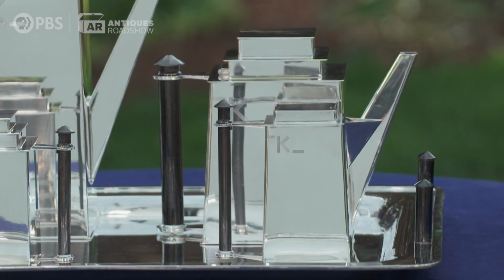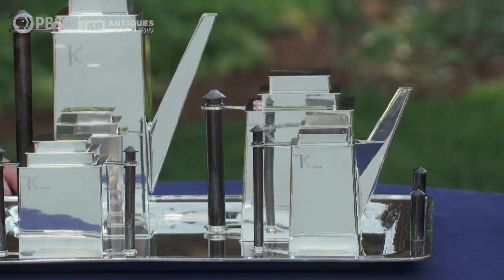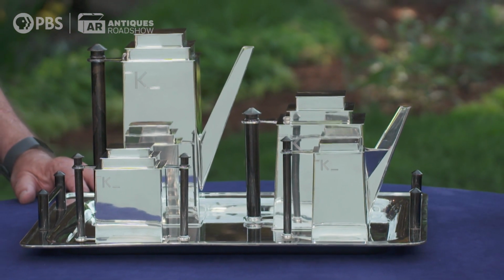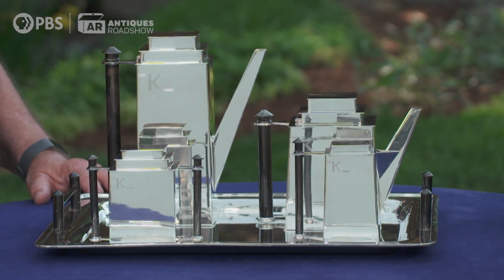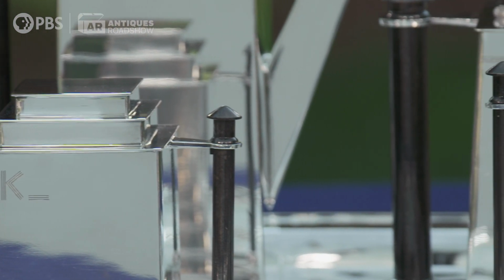This is an Art Deco tea and coffee service. We have a coffee pot, teapot, covered double-handled sugar bowl, and a cream pitcher on a matching tray. This is an iconic example of Jazz Age design, influenced by the architecture, music, and culture of the time.